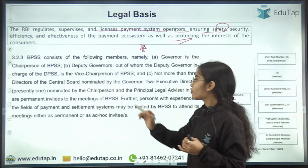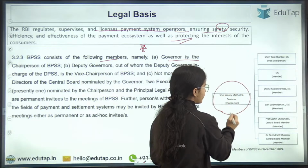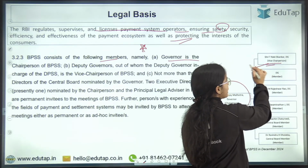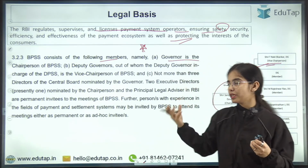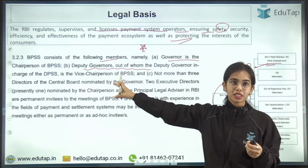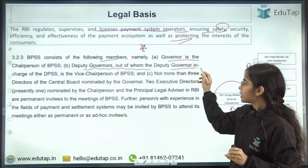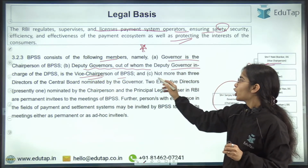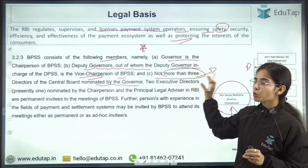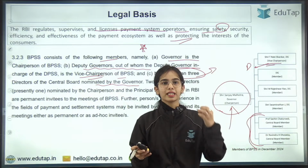Now the BPSS consists of the following members. The Governor of the RBI is the chairperson. The Vice chairperson is a deputy governor: there are deputy governors who are members of the BPSS, and out of them one deputy governor is chosen as the vice chairperson. Not more than 3 directors of the central board, nominated by the governor, should be there. So this is the basic idea of the BPSS.